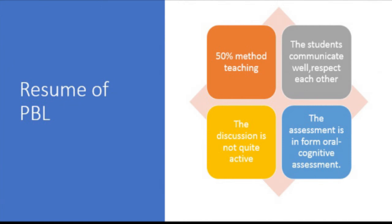The summary of PBL in my school: it is 50% of the method of teaching, and the students communicate well and respect each other. However, the discussion is not quite active, and the assessment of PBL is in the form of oral cognitive assessment.